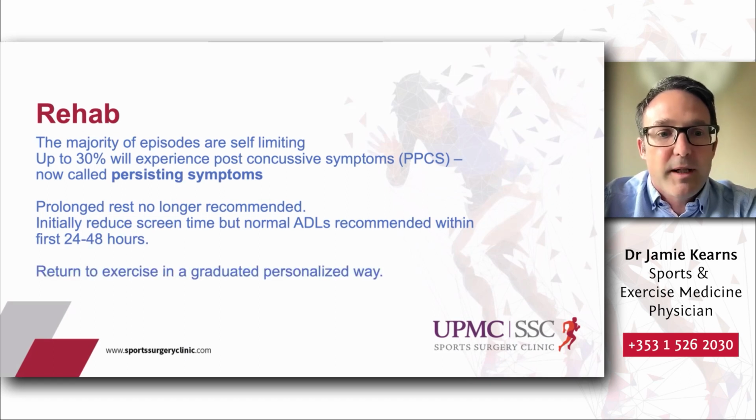After that 48-hour period, I think it's important then to encourage return to exercise in a very graduated and personalized way. Within that, it's worthwhile aiming for a low level of activity, if it's not prescribed, up to about 50% of what would be considered the maximal heart rate that produces symptoms. So if that's something that you're not able to have prescribed by a physician or a physiotherapist, then aim for about 50% of your maximal heart rate. In terms of a bike, a low level 15 to 20 minute activity is usually quite a helpful starting point.